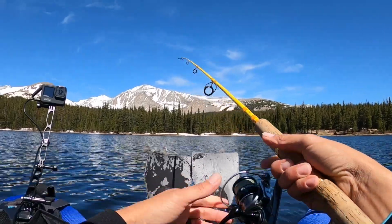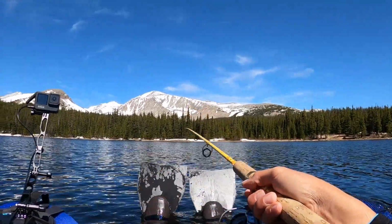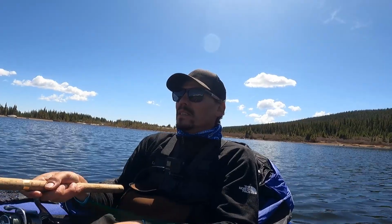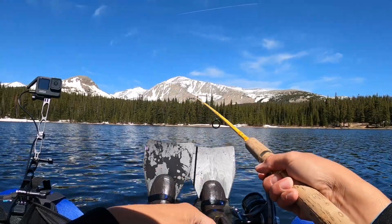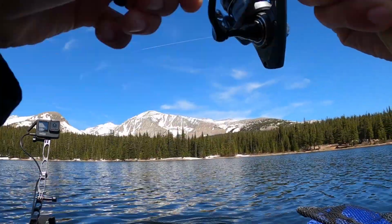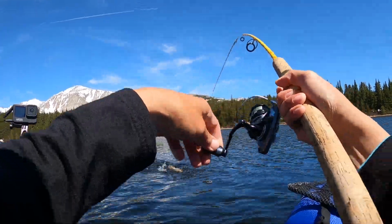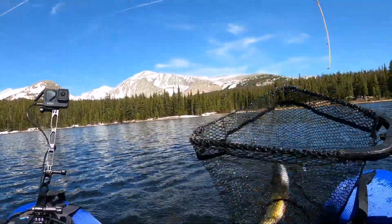Shoot. That was it too. Missed him, missed him. There we go. Yep. Oh, he's still coming right towards me. Now he's digging. All right. Ooh, that one's pretty. Look at the specks on that one.